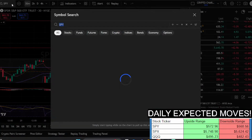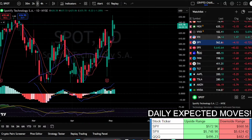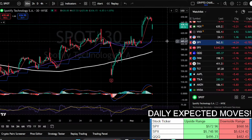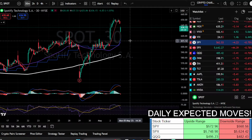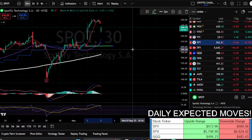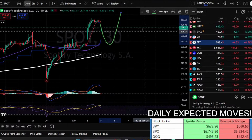If we look at Spotify, I believe earnings came out, was bad, still good price action, right? This is why earnings is a crazy thing. You got to be quick with it. 30-minute, extremely positive. So what would be a great thing for Spot? Actually, it would be to fill this gap. Filling this gap would be fantastic. Come all the way down, fill that gap for a moment, curl right back up.